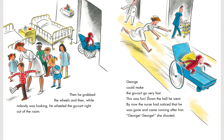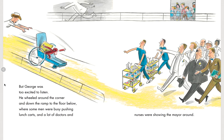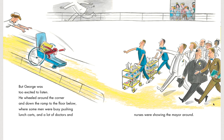George could make the go-kart go very fast. This was fun. Down the hall he went. By now the nurse had noticed that he was gone and came running after him. George! George! she shouted. But George was too excited to listen. He wheeled around the corner and down the ramp to the floor below, where some men were busy pushing lunch carts and a lot of doctors and nurses were showing the mayor around.